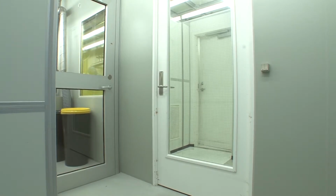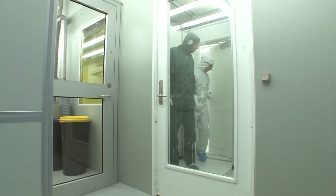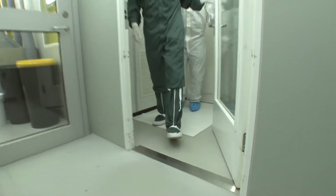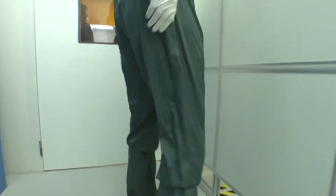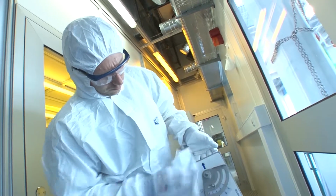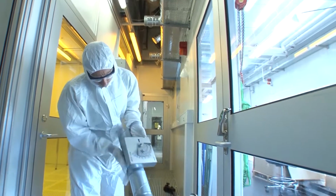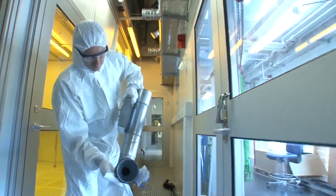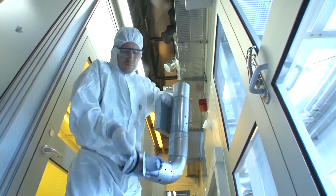When you're inside the cleanroom, you must open and close the doors slowly. And don't open two adjoining doors at the same time. The doors must be closed in the room you're working in. Always use calm and slow movements, and perform your work at a quiet pace. All of this is to prevent particles being whirled up.